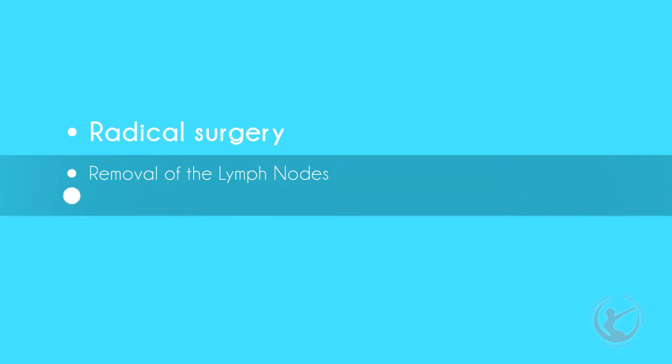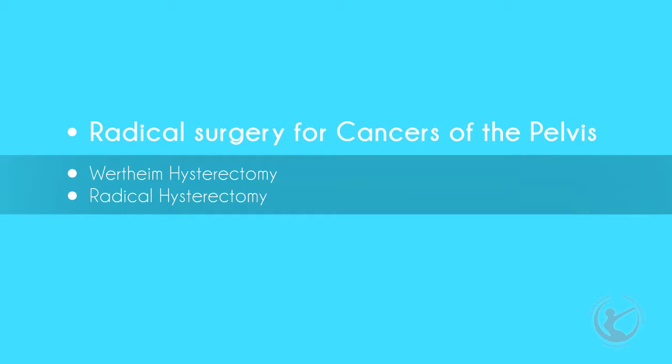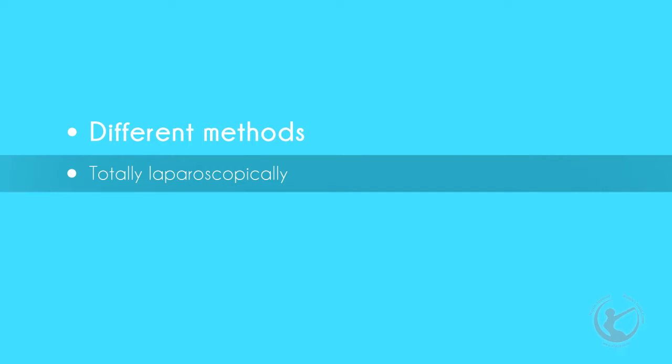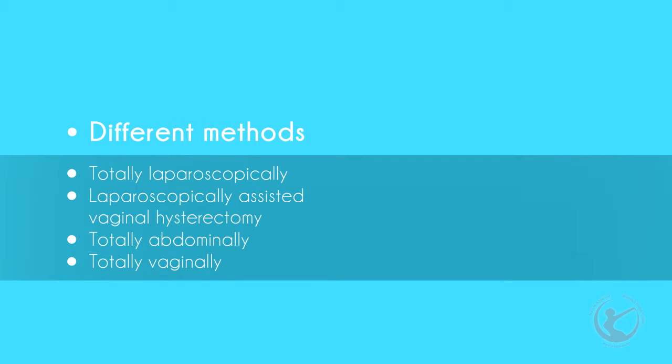More radical surgery, which involves removal of the lymph nodes and some of the vagina, may be performed for cancers in the pelvis. This includes a Wertheim's hysterectomy and a radical hysterectomy, and these are usually done by subspecialist gynecologists. The procedure may be performed either totally laparoscopically, laparoscopically assisted vaginally, totally abdominally, or totally vaginally. The method chosen is usually dependent on what the surgeon is most comfortable with.